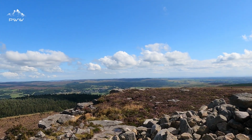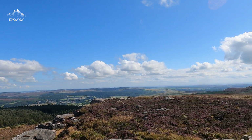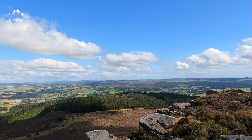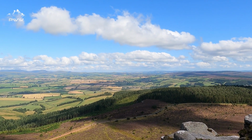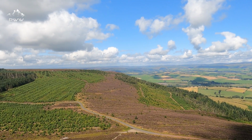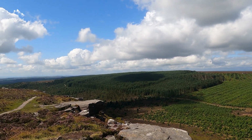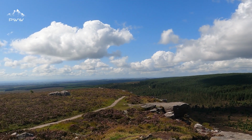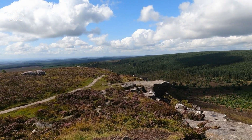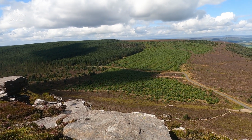From here, just wonderful. So we've got over to the east, we've got the coastline, do a pan round. Well, a bit windy. Got our path heading ahead over there. We've got heading across over to the south. So you can see our path heading ahead, and we've got to drop down here and then pick up the path heading across to Tosson Hill.